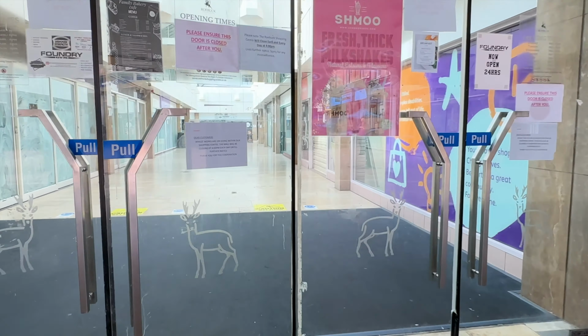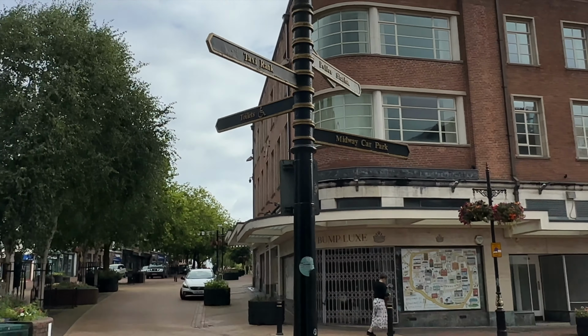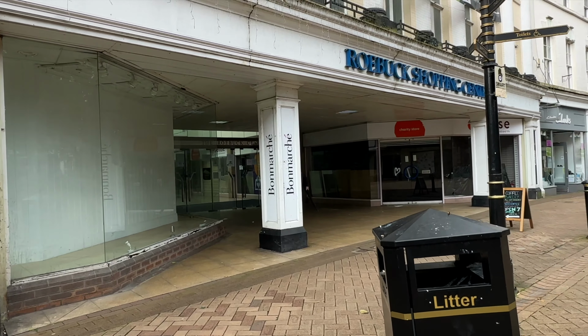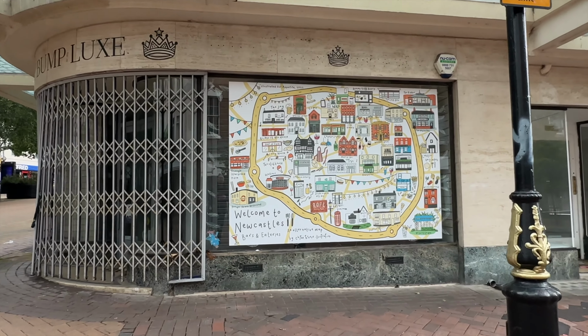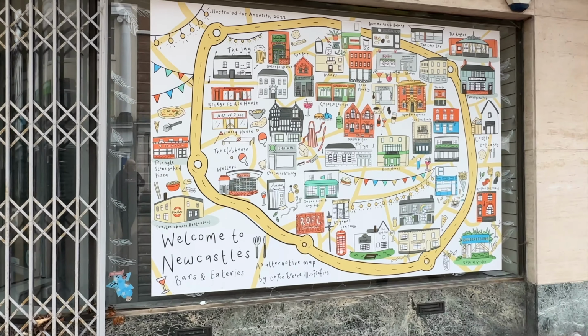Yeah, still got the signs here: toilets that way, Midway car park, police station. So right here in the centre, the Roebuck is not looking that good at the moment, which is a shame because everywhere else in Newcastle is looking pretty good. Welcome to Newcastle. So a bit of a map there of the centre. We just got the rain starting now.